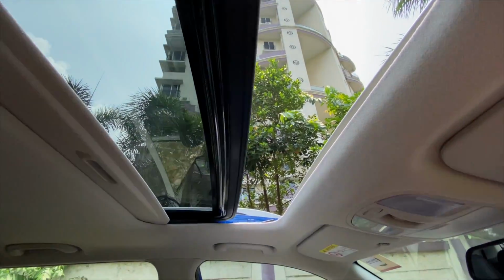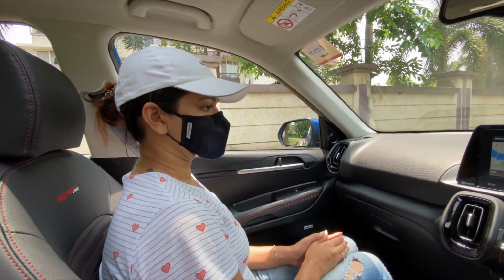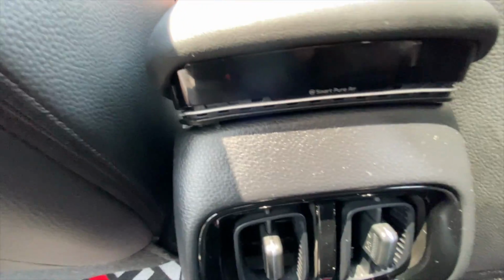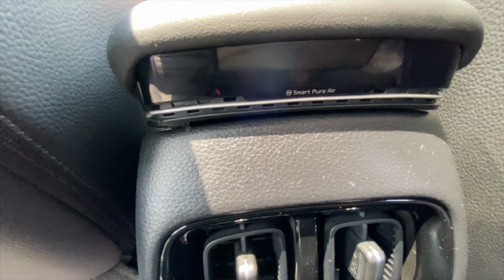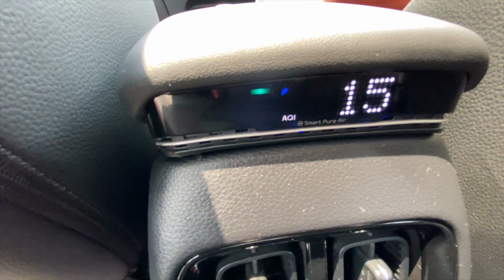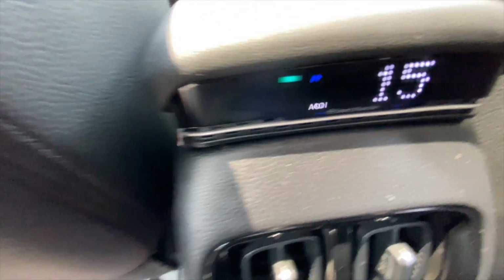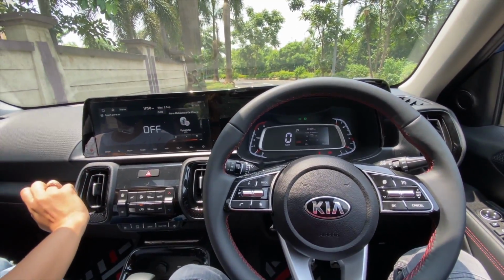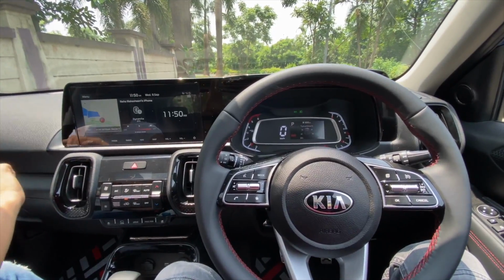Okay, it gets an air purifier with bacteria protection and virus protection as well. Okay, this is where the air purifier is. You can see it right now. This is the air purifier, and when you turn it on, that is the display it gives you. That is the button to press, and that makes the noise. It's telling you the AQI right now. So it's got an air purifier, which obviously even the Venue gets, its other sibling from the same mother or whatever.